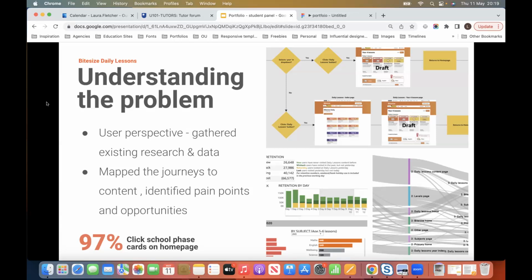So make sure you demonstrate the skills and the methods that you are using to understand the problem and your users. So for this slide, I really wanted to show that I've been using both qualitative and quantitative methods, and also that I'm working with data. Again, if this was a website portfolio, I think this would be much more detailed, but I'm able to talk through it when I'm in an interview.